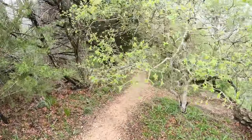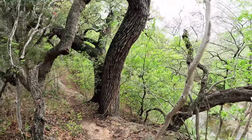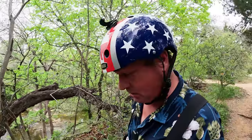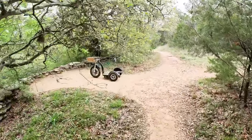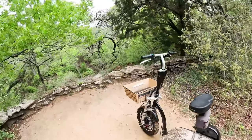I want to see that tree. So there's two trees. Those are the trees that you can see down below. I think that's fascinating. Sable's getting broke in. This is quite muddy. Let's go find some more stuff.